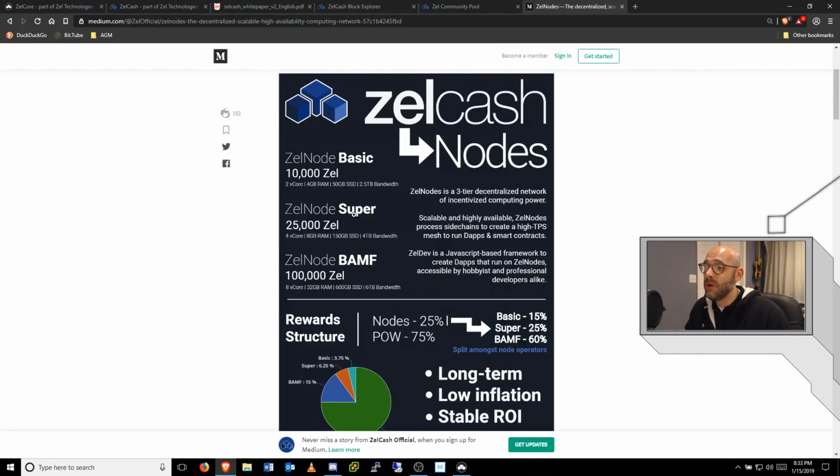The other thing is here, the super nodes require a larger buy-in of 25,000 Zel. And of course, you're going to have to bump up the requirements for the node itself. So now it's up to 4 cores, 8 gigs of RAM, 150 gigs of hard drive space, and 4 terabytes of bandwidth. That's pretty substantial, and I think that most people may find that somewhat cost prohibitive on popular online service providers for VPSs like Vultr, or even on OVH, which has been pretty reasonable, but I think you'll find that their cloud servers are going to charge more than you may get back from this particular node.